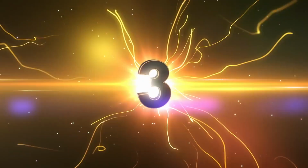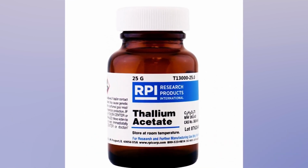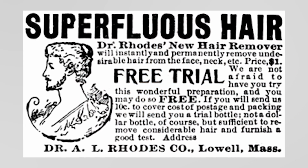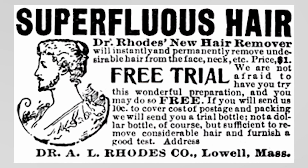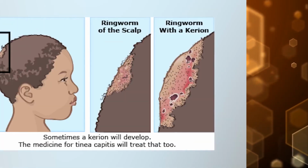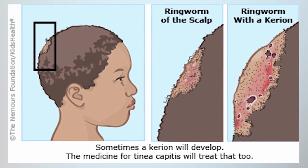Number 3. Hair removal trick. In the late 19th century, something called thallium acetate started to sweep the nation. It was a hair removal method which even today is the talk of the town. Laser off that peach fuzz for good. Zap. Gone. Thallium was used back in the day, but originally thallium was prescribed for those who suffered with ringworm. But even so, thallium didn't do anything per se about the ringworm, it just caused the patient's hair to fall off. So the ringworm was then easier to find.